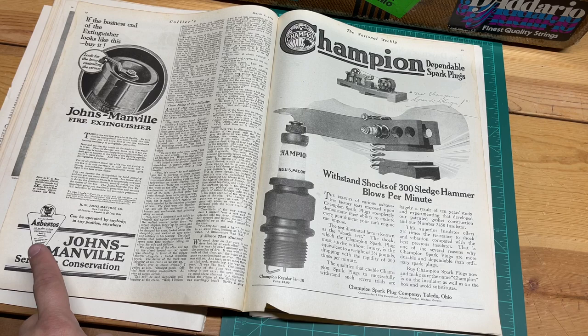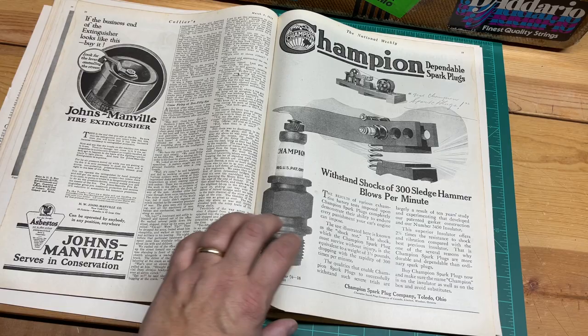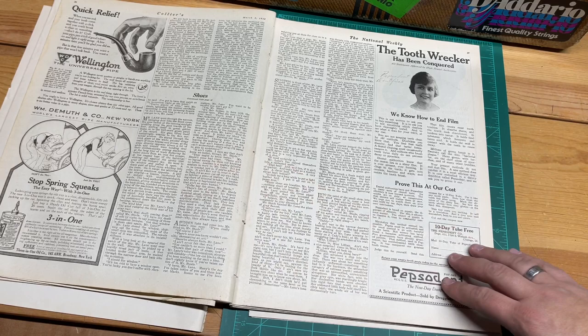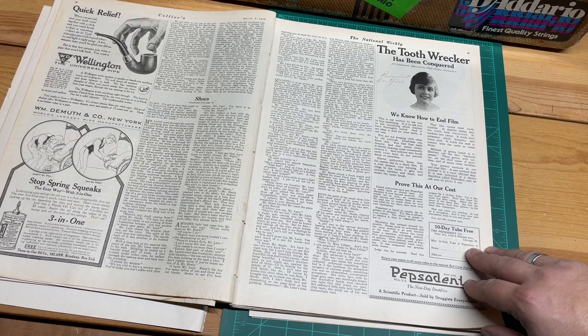Over here we have a Champion Dependable Spark Plugs advertisement. Here's another Goodyear, Akron, Ohio. Again, available to you. Pretty cool. Got a Wellington pipe advertisement. Now this here, I don't know why, but it's got pencil marks on it.